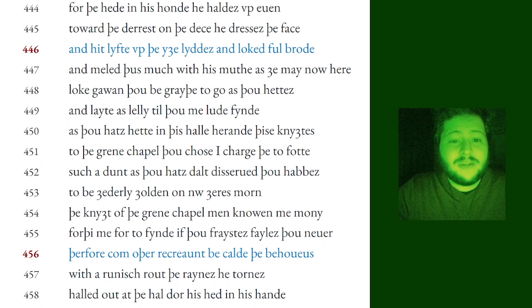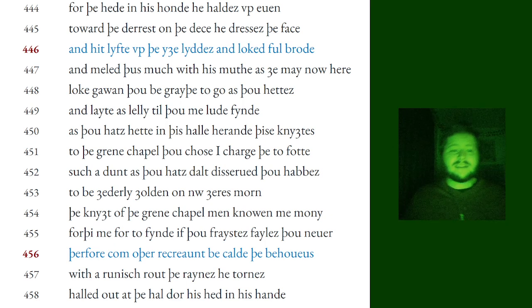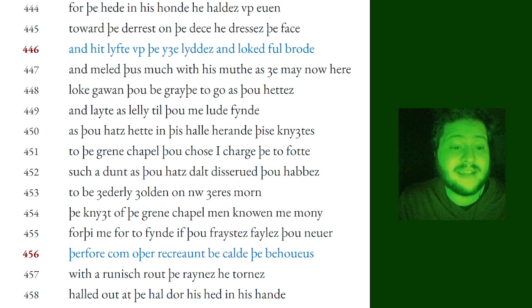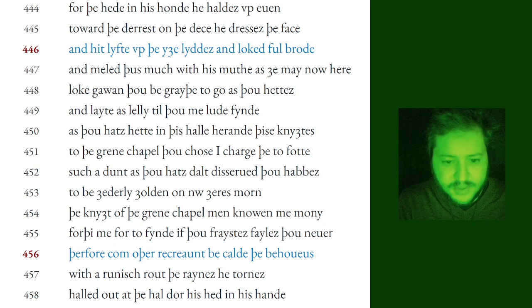Okay, then what happens? For the head in his hand, he holds up even towards the dais on the deck. He dresses the face, and it lifted up the eyelids, and melded thus much with his mouth. As ye might know here, look, Gawain, thou be ready to go as thou hast promised, and look as loyal till thou me find, as thou hast heard in this hall, hearing these knights. To the Green Chapel thou choose, I charge thee to fetch such a dint as thou hast dealt, to serve thou deserves. To the Green Chapel on New Year's morn, the Knight of the Green Chapel many know me, for me to find if thou freistest, fail thou never.